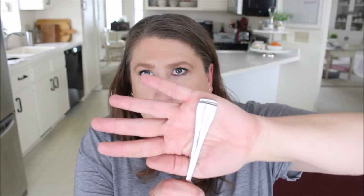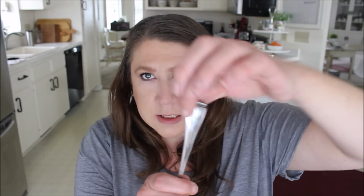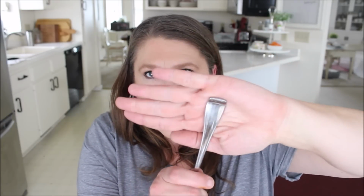But then the bottom kind of looks like this. It's kind of a little bit of an indentation, kind of flange, I guess you'd call it. So, yeah. I don't know. They look nice. They're just stainless steel. Anyways, I just thought these were a good find for everyday use, which we need them. So, that is awesome. So, the next thing I picked up was a planter.